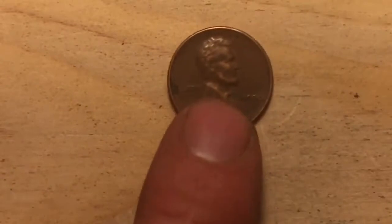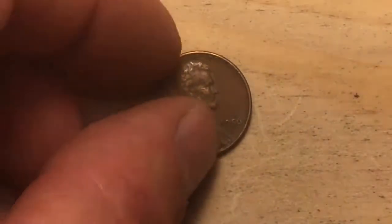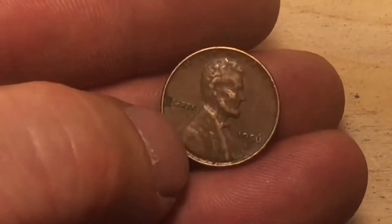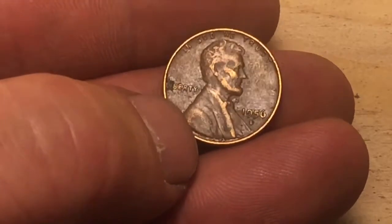Then I got one wheat penny. Look at him. My very first wheat penny find on a hunt. I think that's pretty cool. Got me excited. 14 rolls.